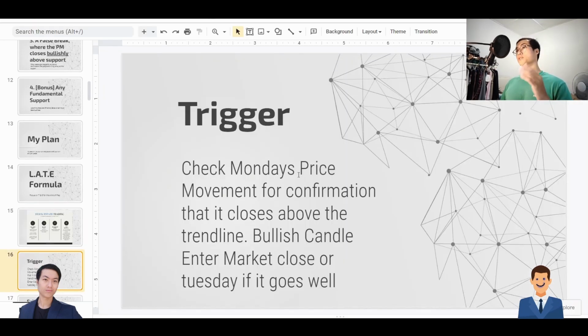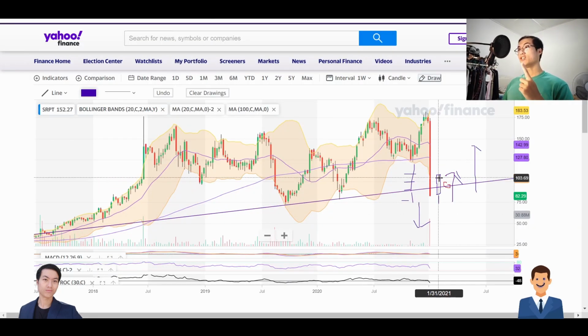First, I'm going to talk about the trigger, when I'm going to actually buy into this. Personally, I'm going to check Monday's price movement for confirmation. Remember what I said? This nice little candle over here.